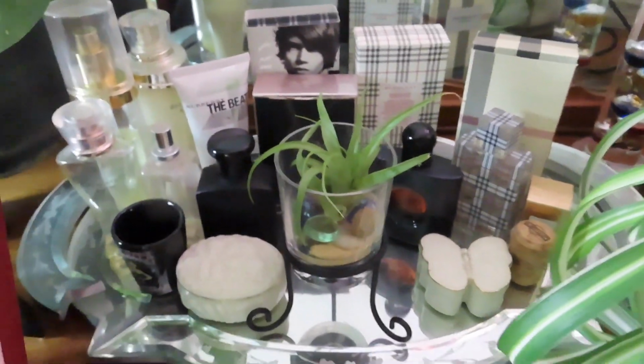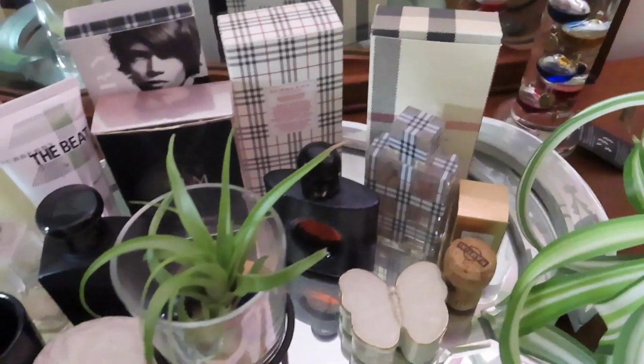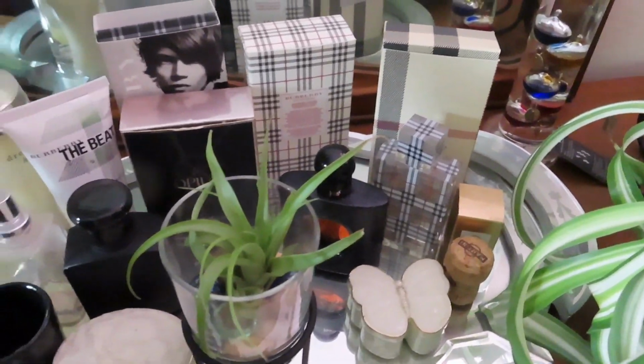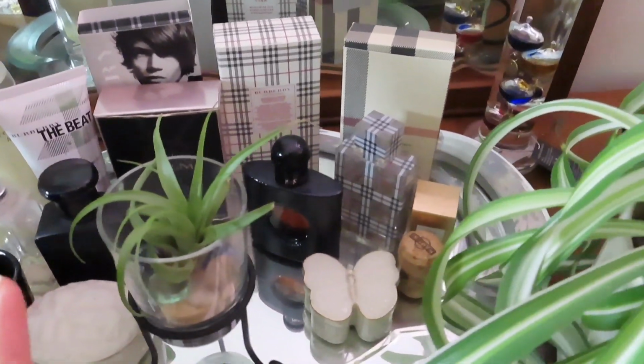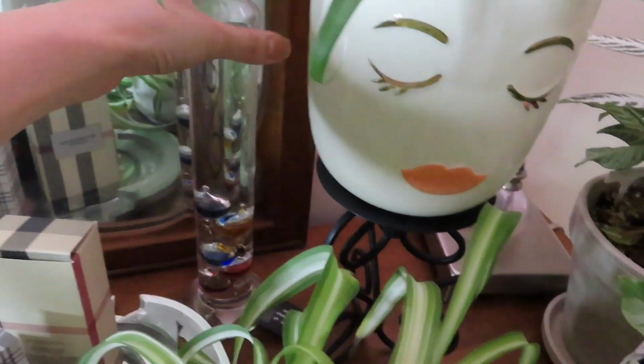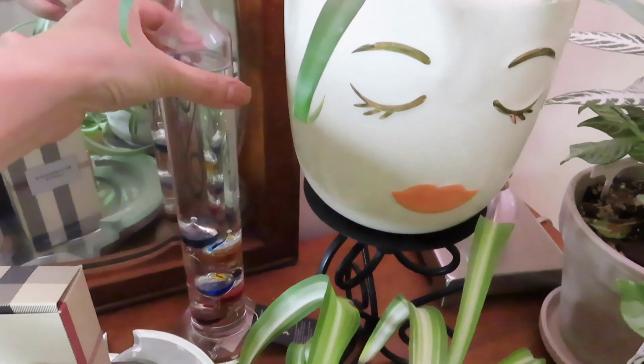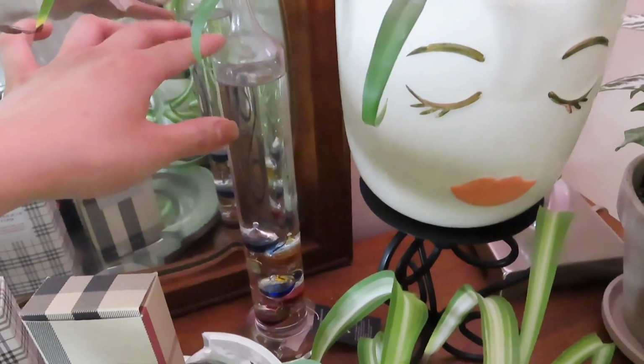So that's the area, and you'll see this is my perfume collection that I hardly use because I hardly go anywhere. That's where my husband got me and stuff. And I have my thermometer here that I sometimes, I don't know if I pay attention to.